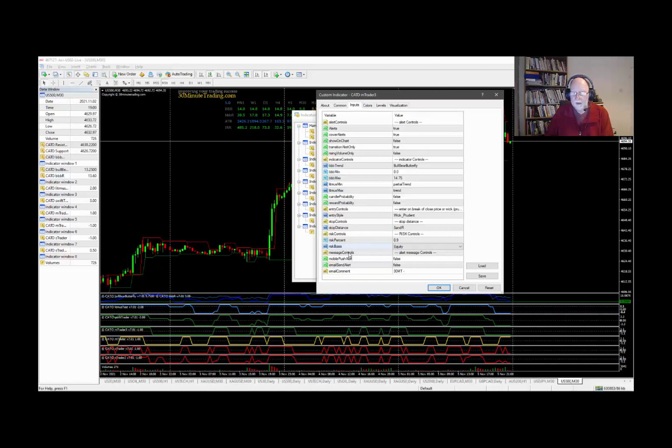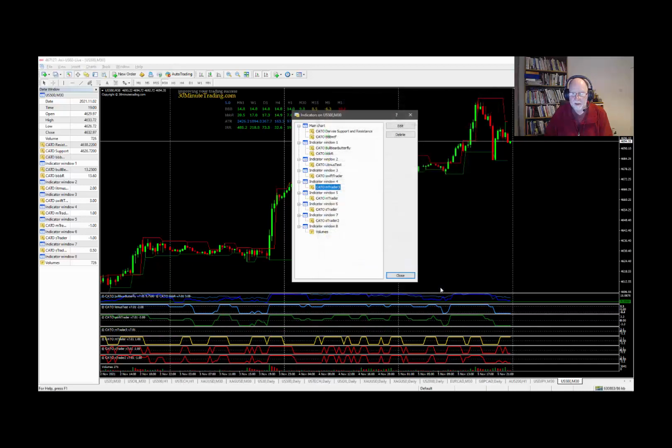Over here I can do alert message controls, so I can actually click it through like that and click on true, and it will push to my mobile phone. And if I do that, I can push it out to email. And if I push it out to email, I can put an email comment prefix on it. And if I have the email comment prefix there, it means that all the emails that I get, I can filter out based on this prefix, which means that I can quickly delete them all out of my email system later on, or I can quickly find all the trade alerts that I've got. They all work exactly the same as that, so let me just show you.